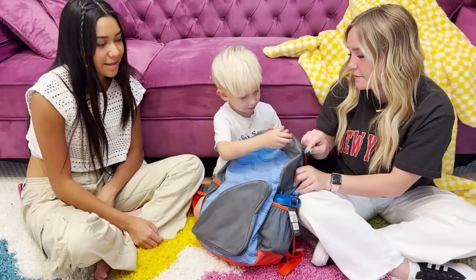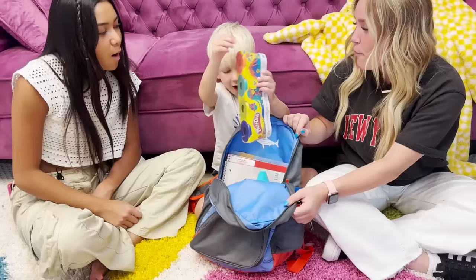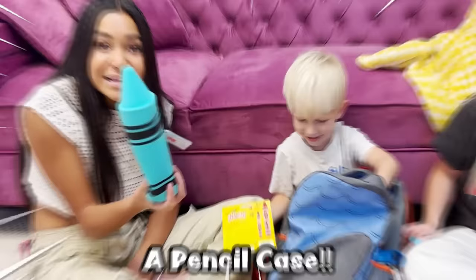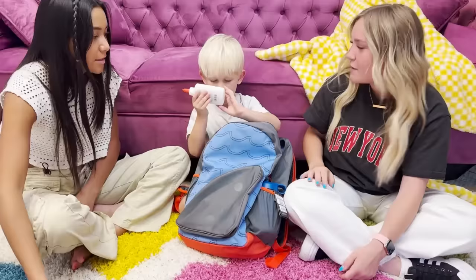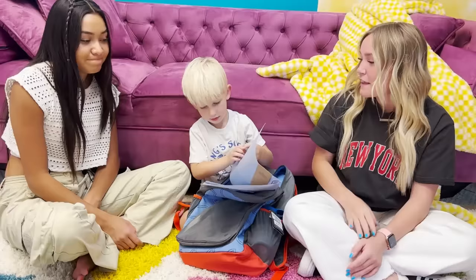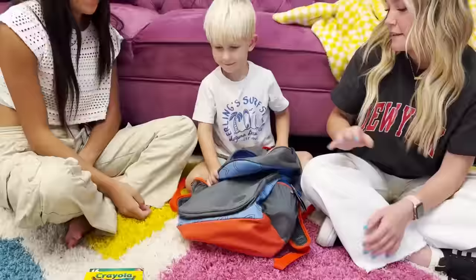Okay, here's the big pocket. We have to open that side, and I'll open this side. There. Play-Doh? You get to play with Play-Doh at your school? All right. What is this? A pencil case. Some crayons. Some glue. Notebook. A red huge book. And a homework folder. That's where you put all your drawings from preschool. Yeah, these are all my stuff. That's all of it?